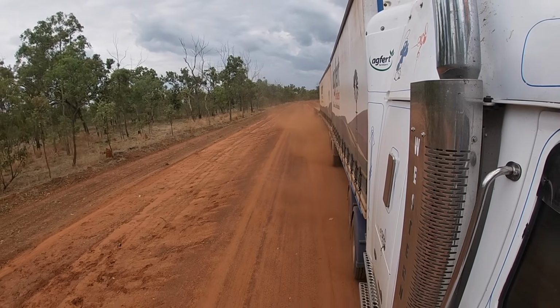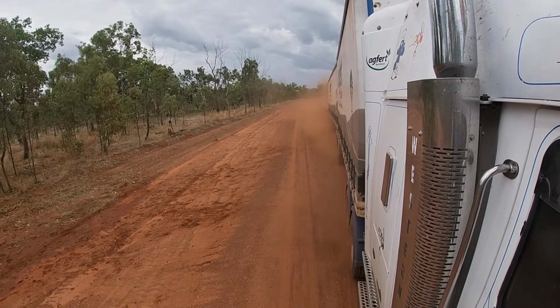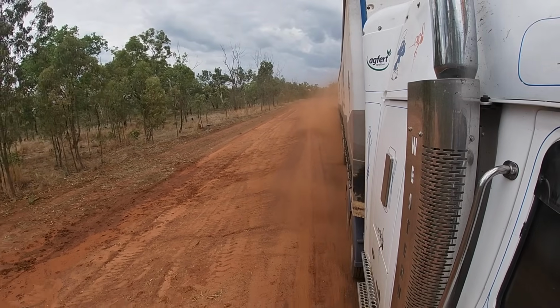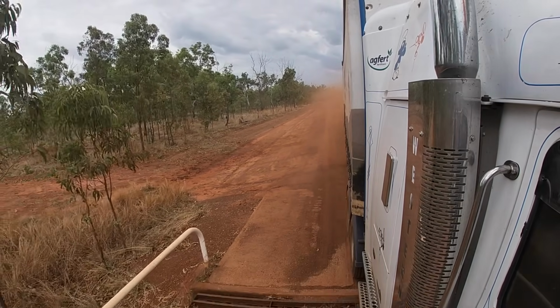That dust cloud you can see down beside the truck and the trailers is actually the dust rolling out of the rims. If you look at my drive wheel, you can actually see the dust in the rim as it's starting to roll out as I'm driving along.